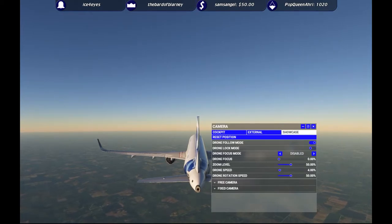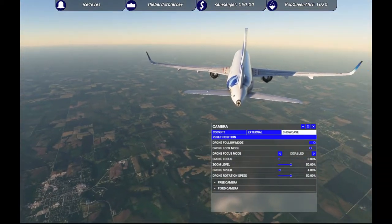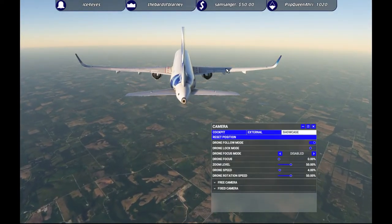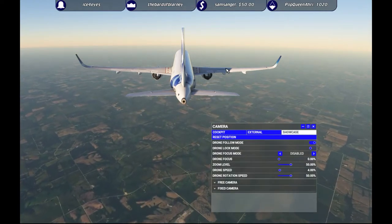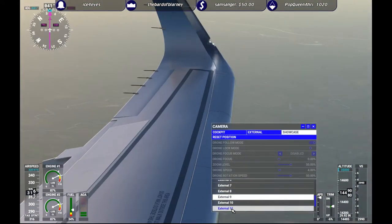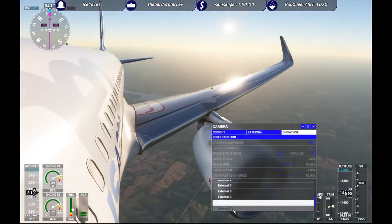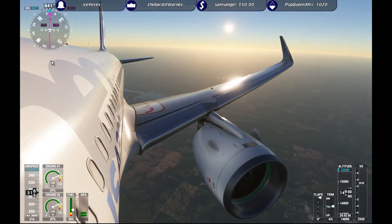Turn the view. Nothing zooms me in or out. Do I have cameras at least? Nope, these are all externals. Some of these are good shots. You know, this is a great shot if it weren't for this overlay.